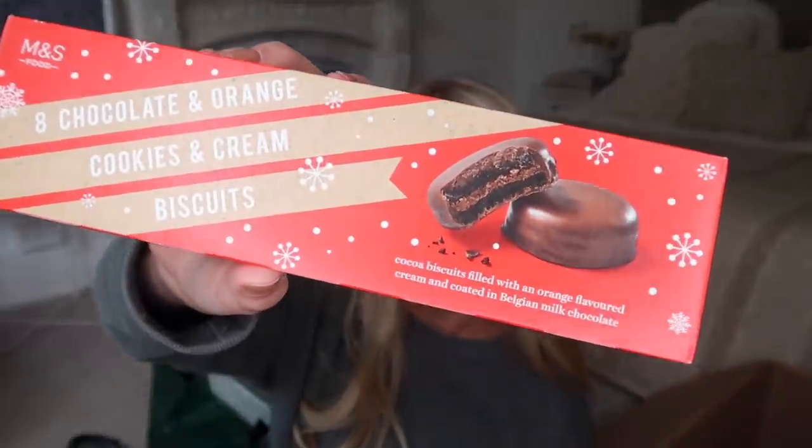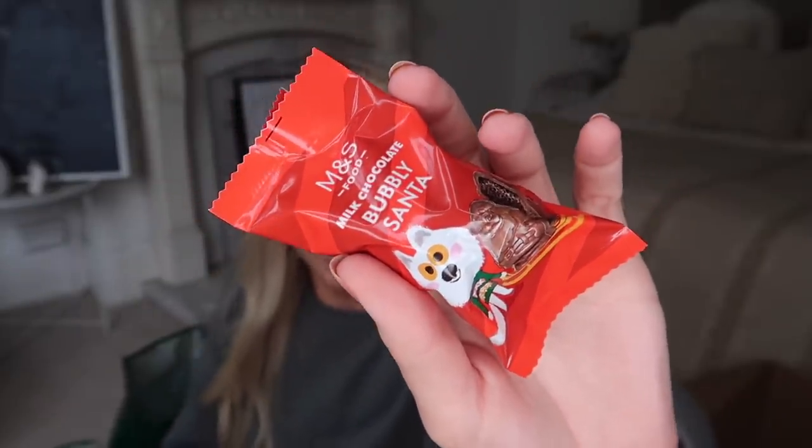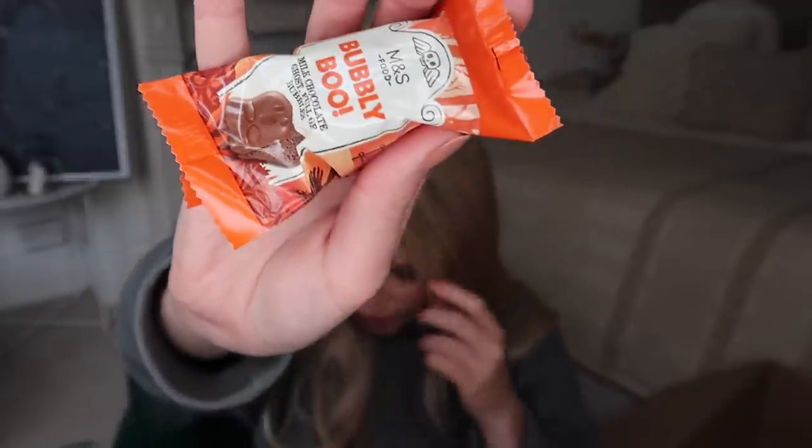And then to go with the Christmas hot chocolate, I got these chocolate and orange cookies and cream biscuits. These look delightful. They look real chunky. And then I also got this milk chocolate bubbly Santa. These are only about 60p. And then they also had some in the Halloween section called Bubbly Boo. So I got one of them as well. And they also had loads of Halloween-y treats and yummy food bits.